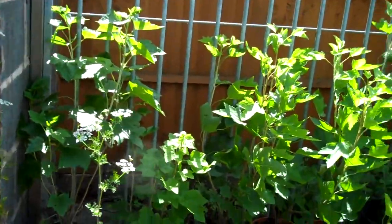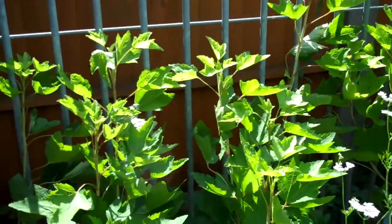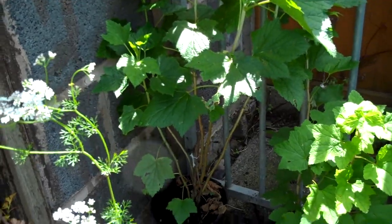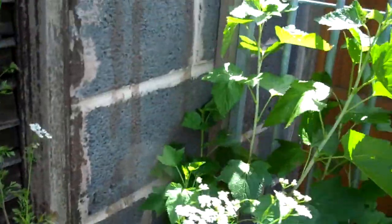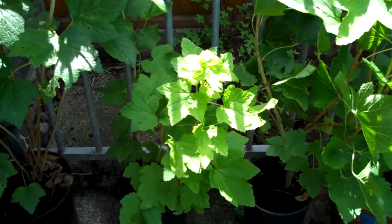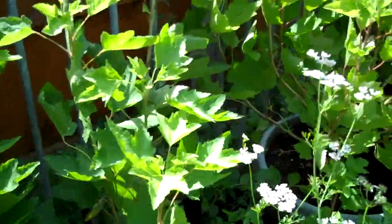Right, now this is the dog run. Does it look like a dog run? No, it looks more like a nursery, a plant nursery. These are the fruit bushes. Oh, these flowering things here have gone to seed, so they just really aren't going in the compost bin. So there is raspberries, black currants, all sorts.